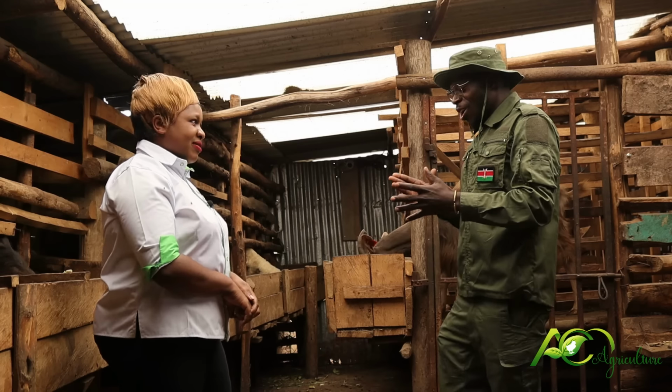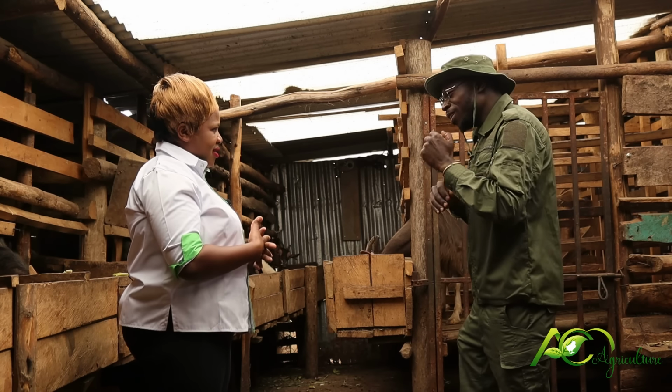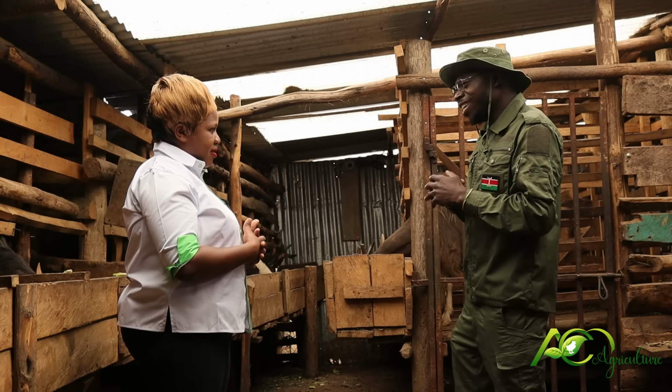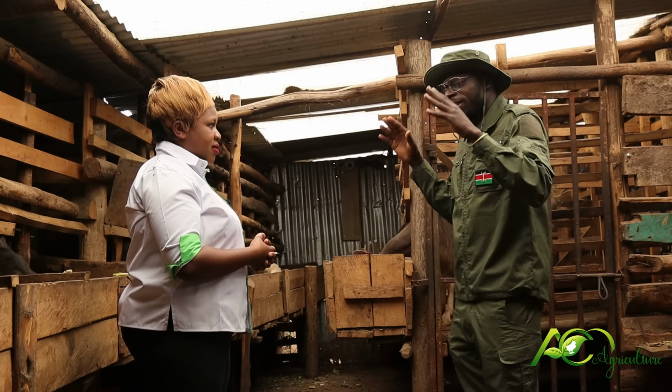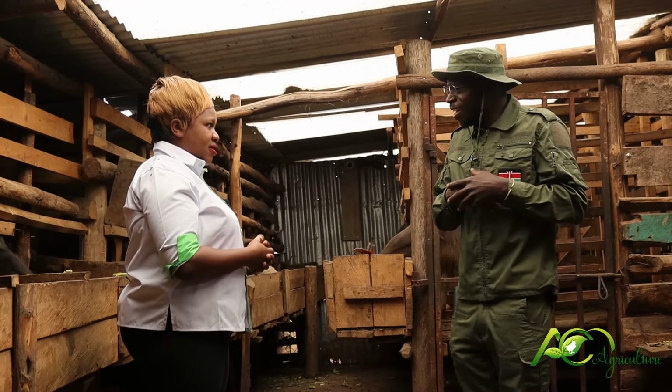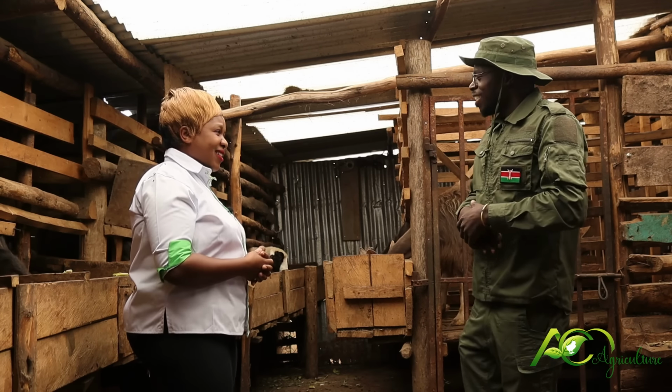Okay. So now you have your goats giving birth twice a year. You might be lucky, you can get twins or triplets. Which is a very small, next to impossible thing in cows. Yes.